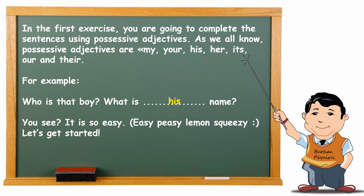In the first exercise, you are going to complete the sentences using possessive adjectives. As we all know, possessive adjectives are my, your, his, her, its, our and their. For example, who is that boy? What is blank name? The answer to this question is his. You see? It is so easy. Easy peasy lemon skeezy. Let's get started.